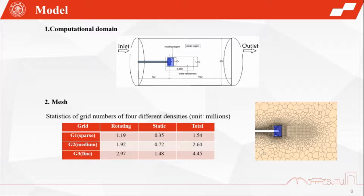The computational domain of the ducted propeller is shown. The computational domain is large enough to satisfy the far-field conditions, but as the domain increases, the amount of computation also increases. The computational domain is cylindrical with a diameter of 4D. The distance between the entrance of the computational domain and the surface of the propeller is 5D, and the distance from the outlet to the surface of the propeller is 10D. The computational domain is divided into the rotating domain and the stationary domain, and the diameter of the rotating domain is 1.4D. In this study, the polyhedral meshing technique is used to divide the mesh.